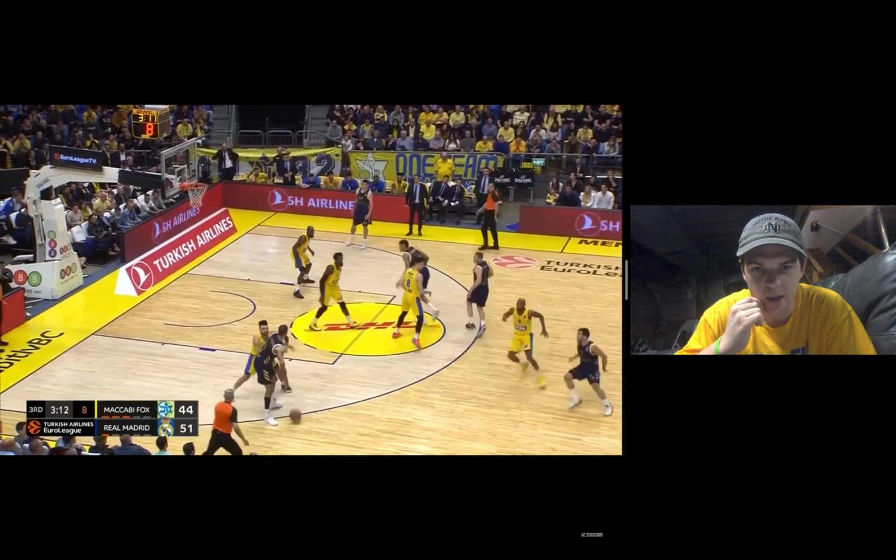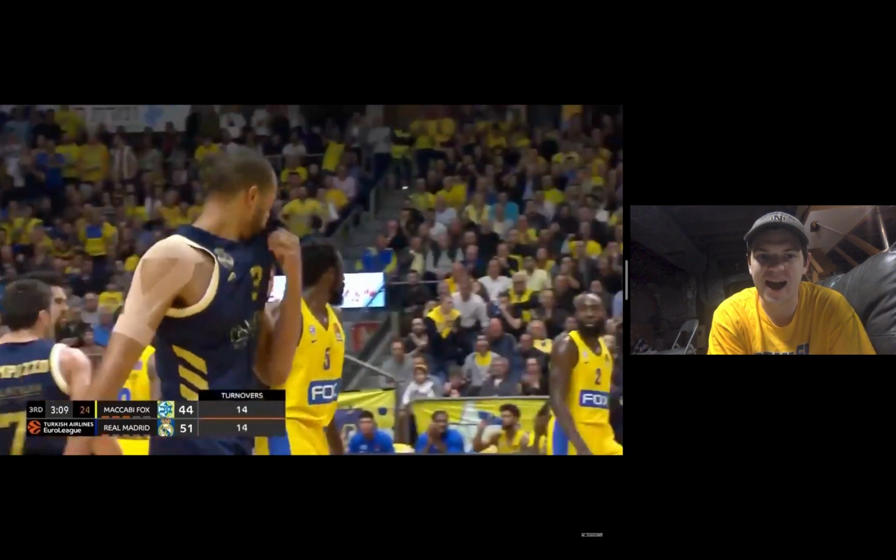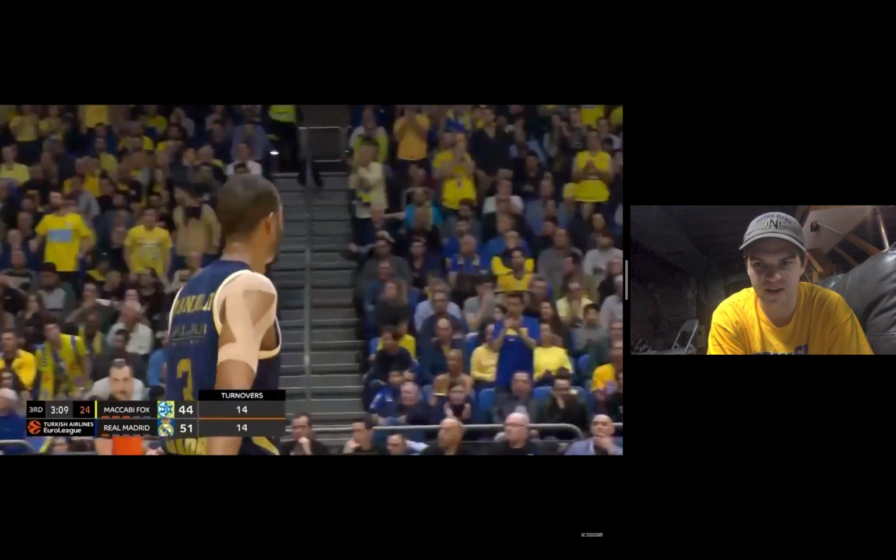And then he switched again there. Again, Maccabi really likes to switch, it looks like. They've been doing that a lot. And again, I do like it. Again, his versatility as a defender, I do believe is there. I think he can guard 1 through 3 in the NBA. He just needs to get a little bit stronger, I would say.